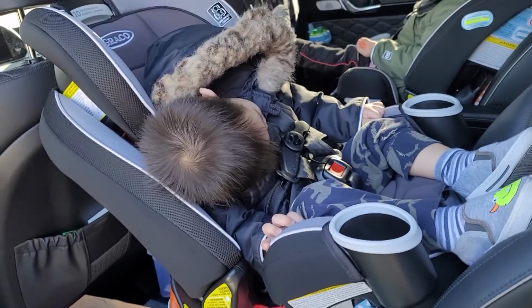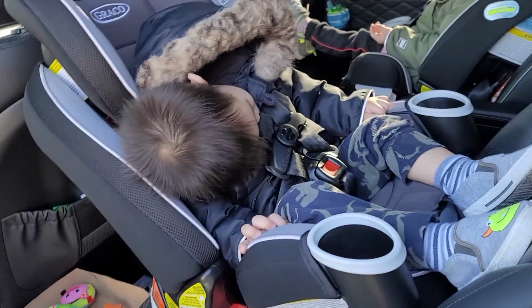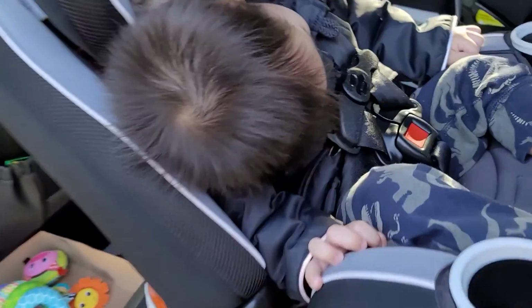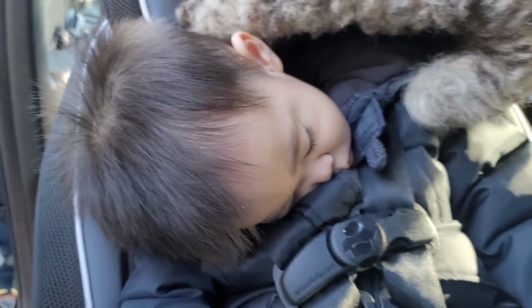Decided to go out and get food with the boys really quick. Just takeout. Visit my mom too. Look at how this guy's sleeping. Look at how he's sleeping. He's just fully contorted.